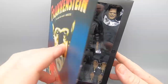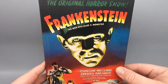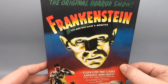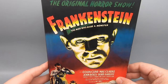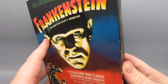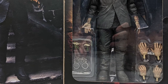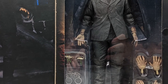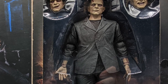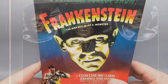Nothing is hidden. I do like this style box that NECA has been using for a lot of figures recently, and for the past few years, a lot of the horror figures. You might have seen the Friday the 13th, Nightmare on Elm Street, so on and so forth. Boxes like this, poster on the front, figure on the inside. It's a reusable box. This is something that I actually like. I like a reusable box. I like the fact that I'm not gonna have to throw this away, that this isn't getting chucked out, that this isn't going to be filling up my trash can.